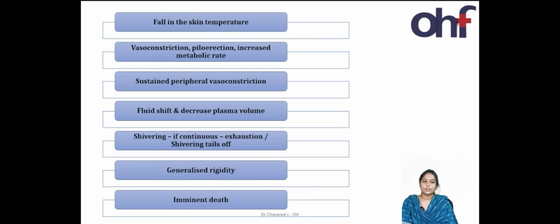Now we shall move on to discuss the most common cold injuries that a worker sustains when he works in a cold working environment. This would be the pathological mechanism that a worker goes through when he's in a cold environment. There is initially a fall in the skin temperature, which in turn is followed by vasoconstrictive mechanisms, piloerection, an increase in the basal metabolic rate of the worker.